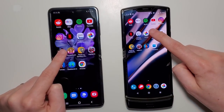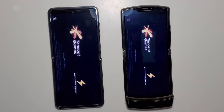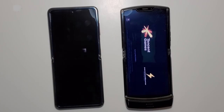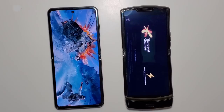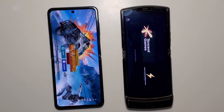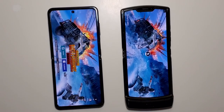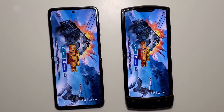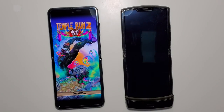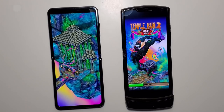So, now for gaming. Now, PUBG is a bit more of a complex game, so we'll see if that makes a huge difference. Yeah, so definitely a sizable difference here. So now for a more simplistic game, and even with this, we have a nice advantage for the Samsung.